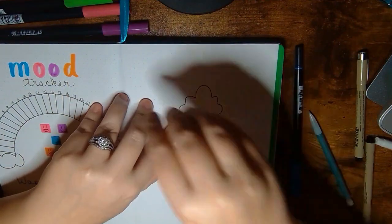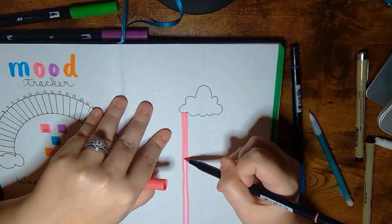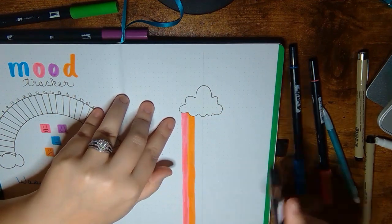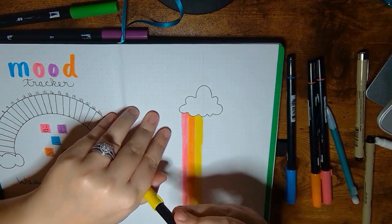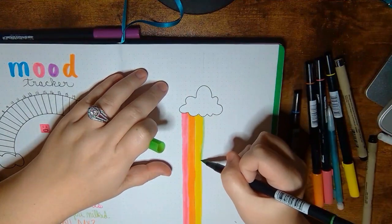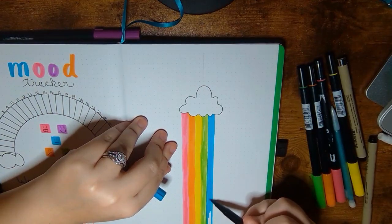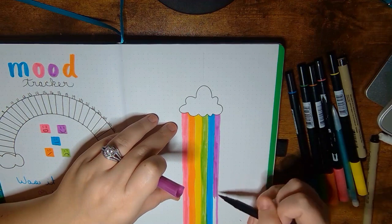So here, my next page is my habit tracker, and I used one of my little mini stencils that I've made to make my life a little bit easier. It's difficult to draw a really cool looking cloud, so I just used the stencil. But this is actually a recreation of a habit tracker that I did maybe 2 years ago for March, and it's just always been my favorite habit tracker. It just looks so cool, and I don't know what it is. This one does still look really cool, but it may not look as cool as the original one I did 2 years ago, but it's still pretty cool.